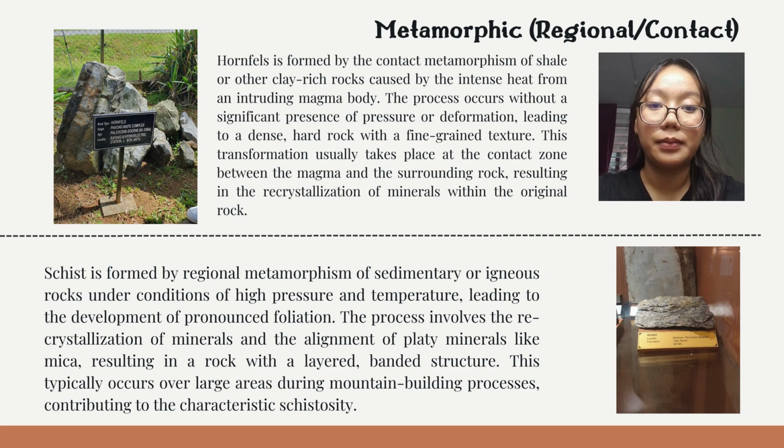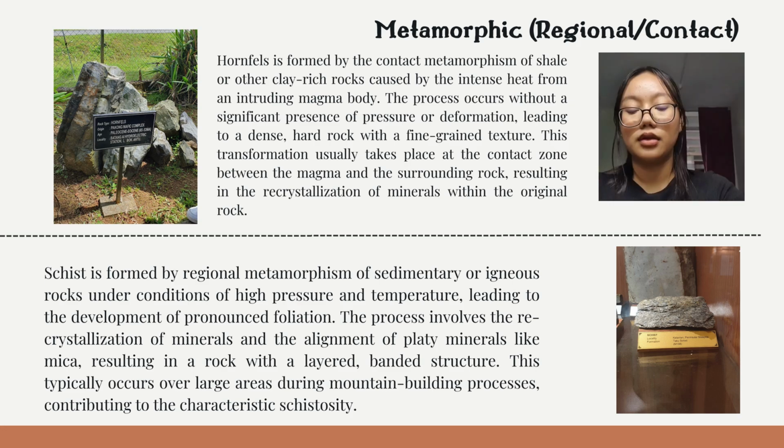I am going to present about metamorphic rocks, and from our visit, I chose two rocks which are hornfels and schist. Metamorphic rocks are formed through the transformation of pre-existing rocks under the influence of high pressure, high temperature, or chemically active fluids. These processes lead to physical and chemical changes in the original rocks, resulting in new mineral assemblages and textures.